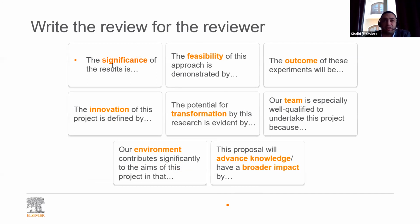Be very clear: the significance, the feasibility, the outcome. Use those words and maybe name the subheadings based on these. What the innovation is, what's new, what's the transformation or the impact it could bring. Clearly, so you want this to be readable. People will look for those keywords while they are reading your proposal.